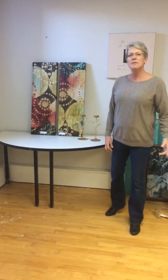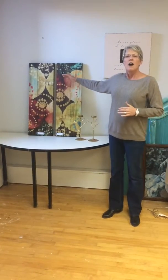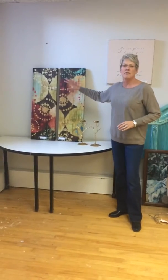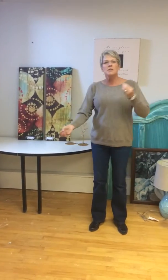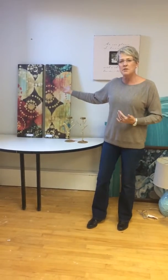I'm at Kelly's Consignments, and I found this great piece, and I thought it would help me illustrate an inspiration piece. So this is my example of an inspiration piece. Every room needs an inspiration piece. That's where you pull your colors and your style for the room. So we're going to pretend that this is the inspiration piece for the room.